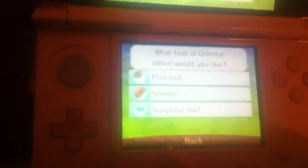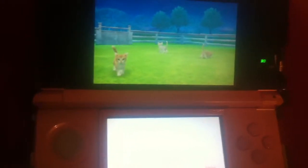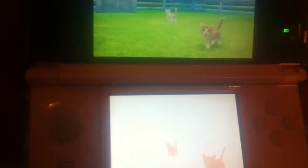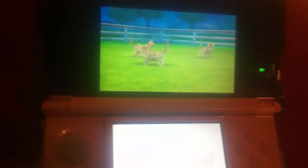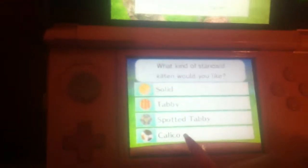Then we have the I'm not sure if some of you have seen a film called The Adventures of Milo and Otis. It's about a cat and a dog. But wait, I think I forgot to show you a dog, a pug. Or, oh well, that's a tabby cat. There was a cat named Milo and a dog named Otis. It was originally from Japan. That's the spotted tabby. Or is it calico? Spotted tabby. This is calico.